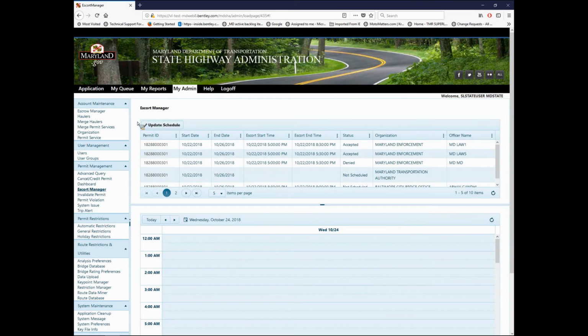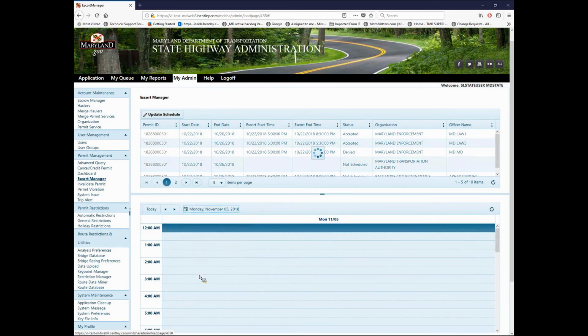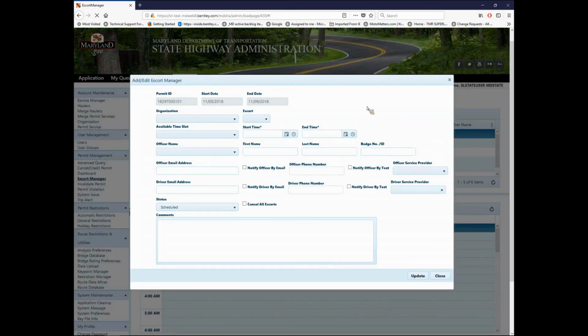As you can see, the screen's not different. It's the same screen. So if you click on a specific date that the permit office user wants to take a look at all their escorts, say in case where I scheduled it for the 6th, I select the permit date, and it loads up all the escorts for that day. So I click on a specific one which was scheduled. Same process, click on update schedule, and it loads up all the pertinent information.